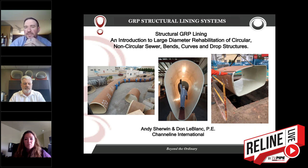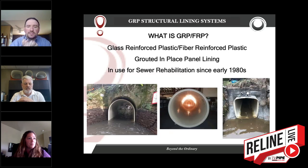And as you'll see in some of these photos and case studies, we're not just doing monolithic pieces. We can panelize the system. We can drop it in shorter segments so we can make curves and bends. So there are a lot of options there. Additionally, when we're trying to maximize flow area, waterway area, Andy's background is in the sanitary sewer side, which you guys will see here. It's more on the highway side. So it's always about maximizing the remaining area that we can get out of the host culvert or host sewer. And the ability for Andy and the company to get really close to the host material is very good, because they template everything, and they can get real tight up against the host pipe and maximize that waterway area.